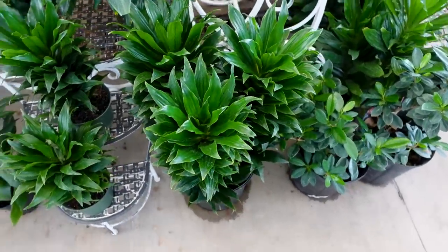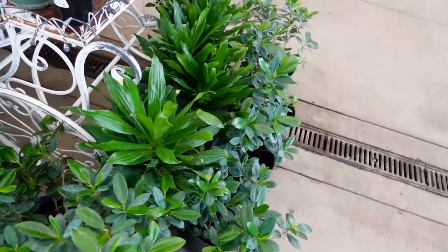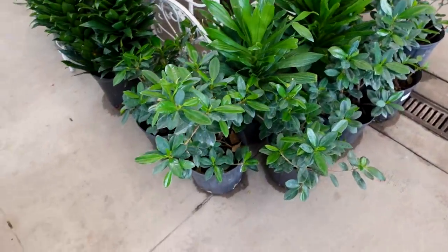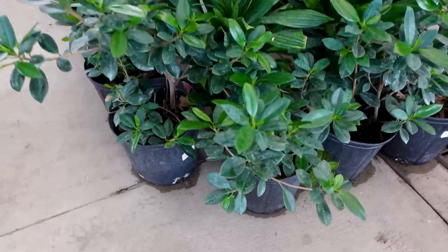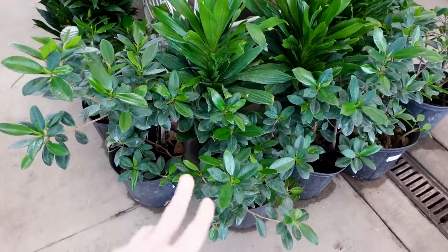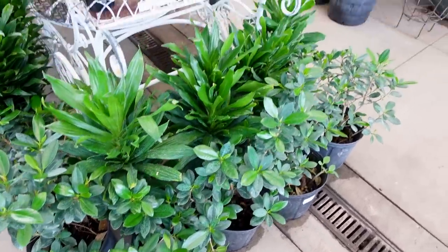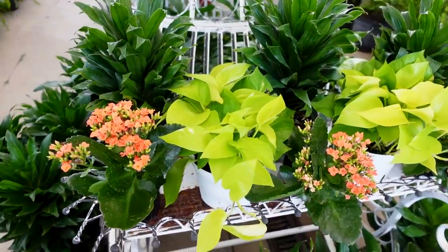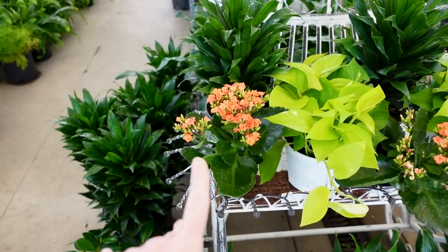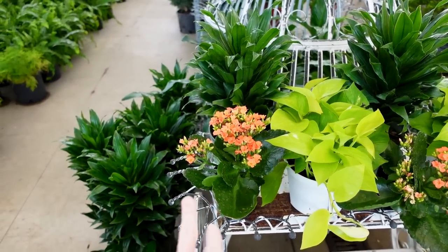If I can find it, I will flash it on screen for you. And then, what do we have down here? Oh, these are just Green Island ficus. This is a type of ficus plant that has smaller leaves than, for example, your Ficus elasticas. And then up here we've got some neon pothos and some flaming Katies, which are scientifically Kalanchoes, I think is how you pronounce it.